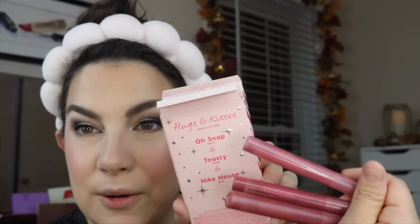So let's start trying these on. In Hugs and Kisses, you're getting Oh Snap, which is a matte finish. You're getting Toasty, which is a cream finish, and Hike House, which is a blur finish. And on the website, they look much more brownish in the picture, but I think they just have kind of a rosy look here as I hold them. They say it's a limited edition trio of our best-selling nude lippy sticks. Let's put on the cream first. This is called Toasty.